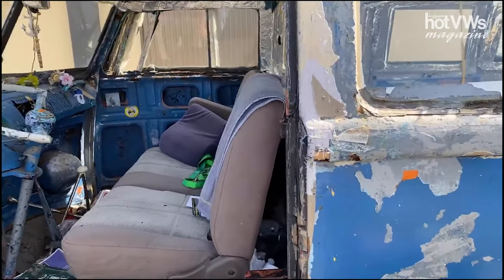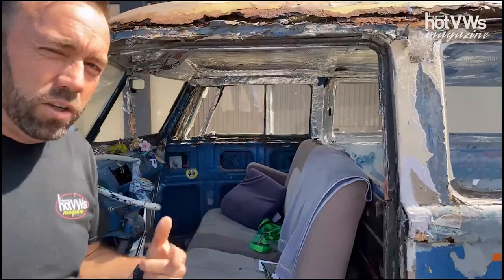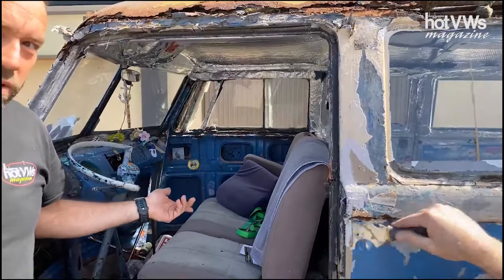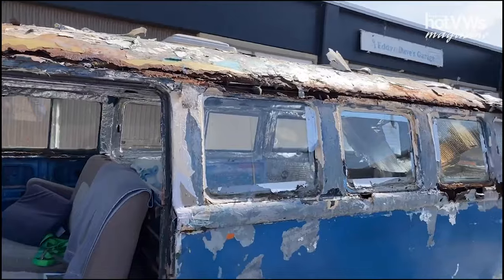Eddie, tell me about this bus. So anyway, you guys might have seen this bus for sale on Samba. It was up in Santa Barbara for many, many years. It's a real 15 window, so it's a real deluxe. And interestingly enough, the only real hack were the wheel wells and, of course, the roof.